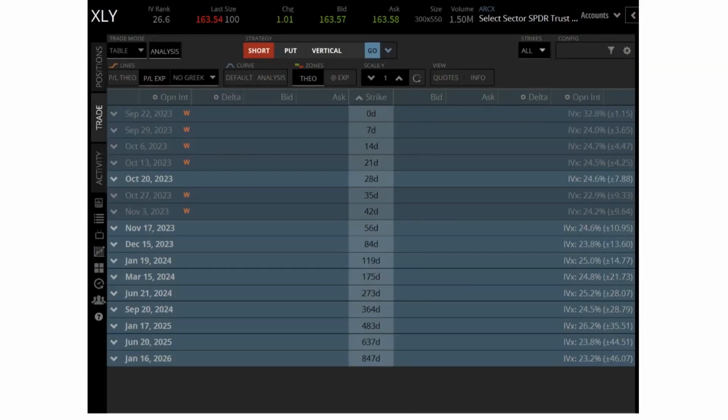We punch in XLY in the upper left to bring up the option chains. Make sure that you are on the trade page. We click on the October 20 regular option chain that is 30 days to expiration and open it up. When buying debit spreads, 30 DTE is usually around where I like to be since the options are reasonably priced as long as IVR is low, and it gives enough time for the stock to hopefully move in the direction of our longer term outlook.